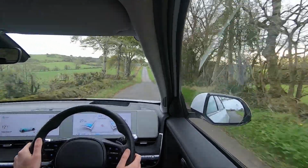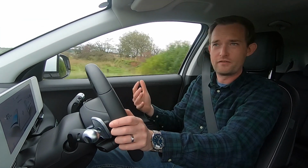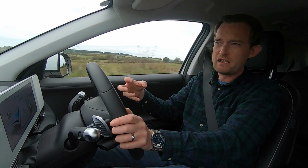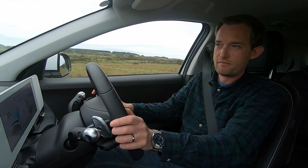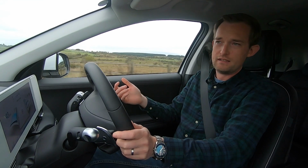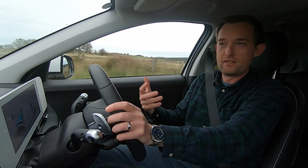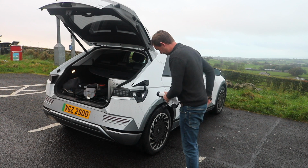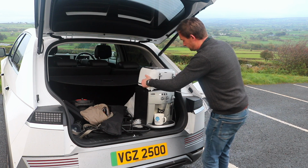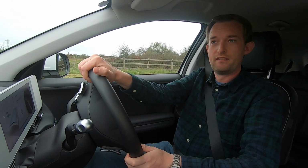So it's great to drive, but this is also an immensely practical car. Hyundai have obviously spent a lot of time when designing the car that they could engineer in as many different usage features as possible. So of course you've got an electric tailgate, which is very useful. The vehicle to load that you've seen at the start of the video, so you can plug anything in up to 3.5 kilowatts on a 240 volt plug on the car. So I can make my coffee at the top of Slemish, or in the Slemish car park, as per my earlier clip.